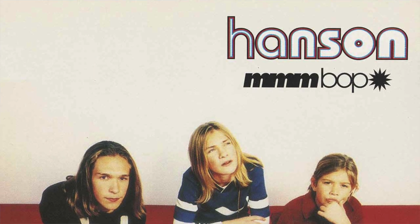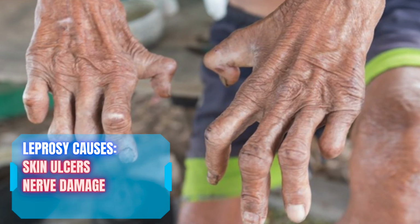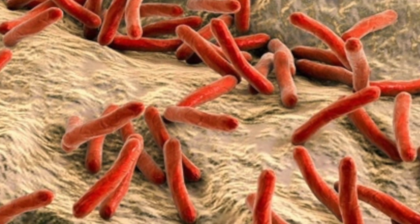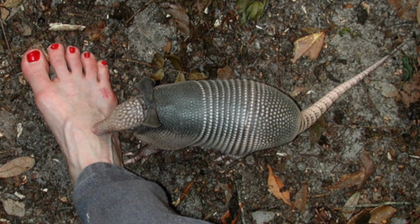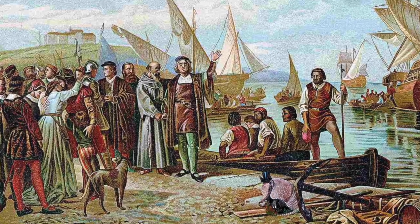No, not the boy band, although their music did make certain people sick. Hansen's disease produces skin ulcers, nerve damage, and muscle weakness. If it isn't treated, it can cause severe disfigurement and significant disability. The bacteria that causes the disease thrives due to the armadillo's low body temperature. Researchers believe armadillos acquired Hansen's disease from 15th century explorers.